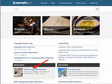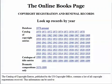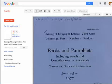Since 1978, registration is not required to have a copyright, but it is required in order to enforce a copyright through a lawsuit. The Copyright Office maintains a searchable database of the copyright registrations since 1978. The Catalog of Copyright Entries provides links to copyright renewal and registration records from 1891 to 1977. This is not a searchable database. It's a series of links to ebooks that are the registration records of the Copyright Office.